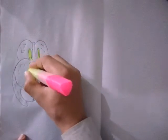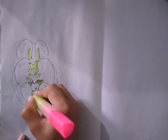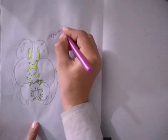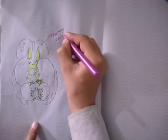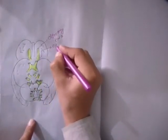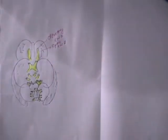The first cranial nerve is the olfactory nerve, which is a sensory nerve. It receives the sense of smell. It is present in the nose for the detection of smell. The second cranial nerve is the optic nerve, which is also a sensory nerve, which receives the signal from the retina.